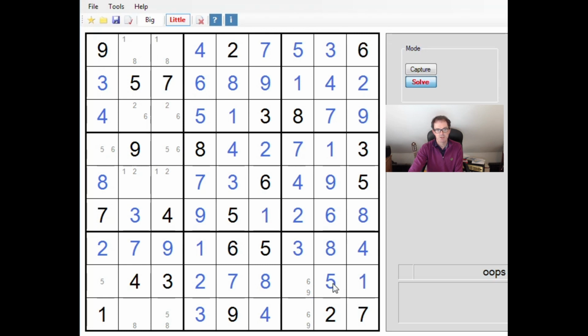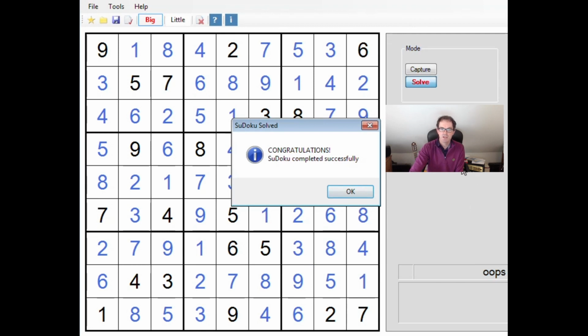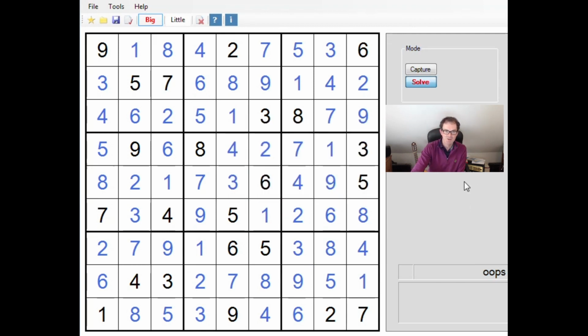This 5 now is going to completely allow us to open up the left-hand side of the grid. Without this 5 we'd be really struggling, but that means this now goes like this, and everything will unwind on this side. And there we go. So that was how to do the puzzle I was meant to show you yesterday.